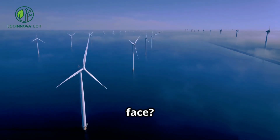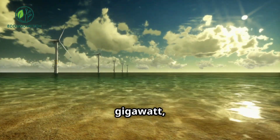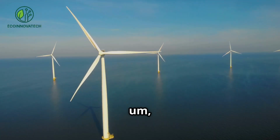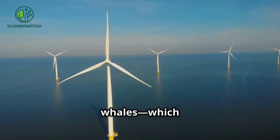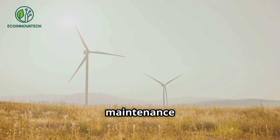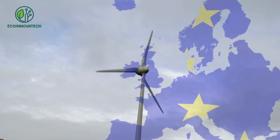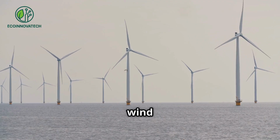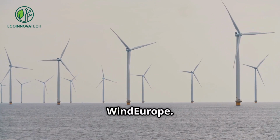So what hurdles do they face? Construction costs, for one, hit about $3 billion per gigawatt, though subsidies can drop that to $2.5 billion. But there's also the issue of marine life disruption. Turbines can affect whales, which means we need mitigation measures like noise barriers, and honestly, maintenance in those harsh seas adds another 10% to the costs. Still, 2025 investments, like the EU's $10 billion wind fund, are driving a 25% annual growth rate, according to Wind Europe.